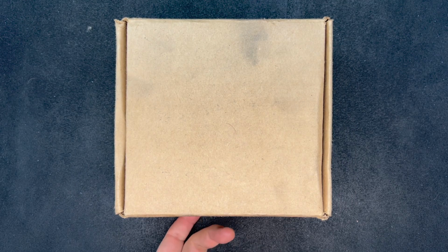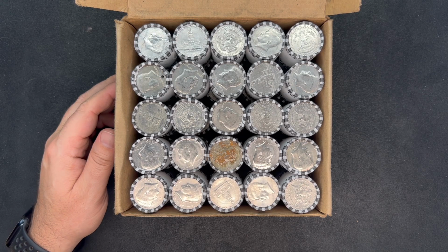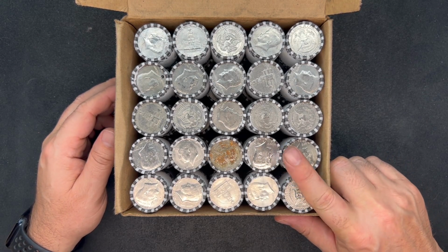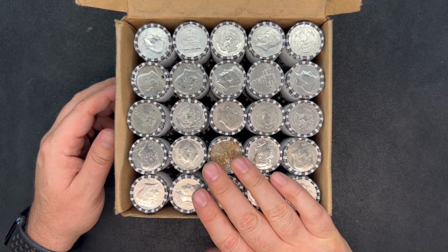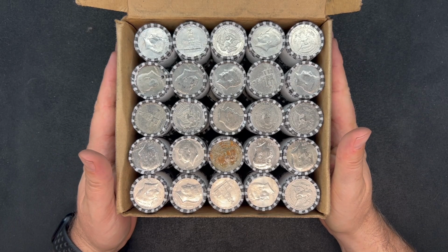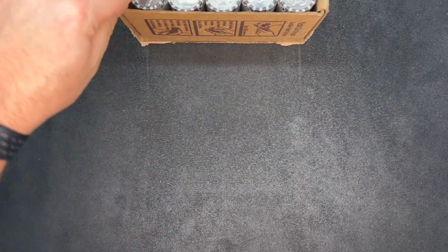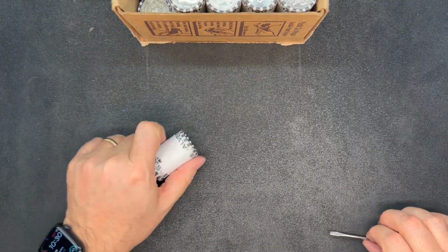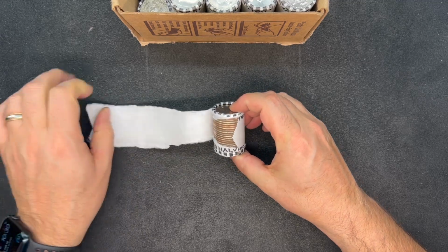Okay, well, here we go with box number 2. Like the first box, I've already opened it up and had a look. I do have a 2021 Ender here, but other than that, it very much looks like the last box. Lots of really old and worn coins, so hopefully, like the last box, we'll find some more 90% silver in here. So let's go ahead and crack into these first 5 rolls together and see if we can get lucky.